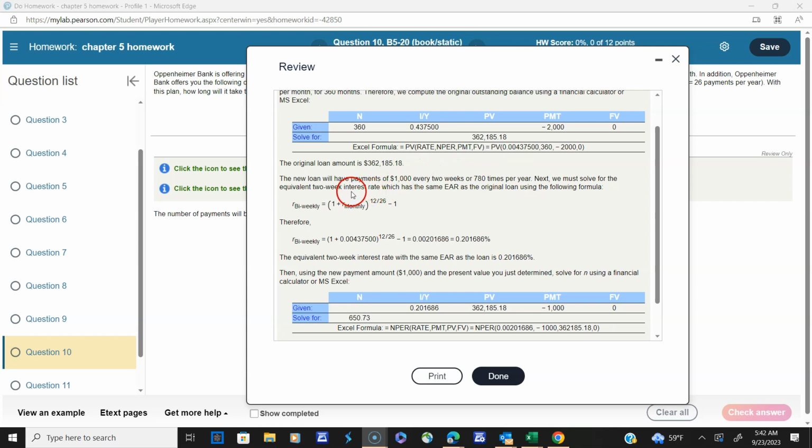So the big thing now is we need the 2-week interest rate. Now the interest rate isn't going to change, right? So we're going to have the same effective annual rate as the original loan, and we're going to use equation 5.1 for that. Okay, so you see we're looking for a 2-week rate, right? So we need the equivalent 2-week interest rate with the same effective annual rate.